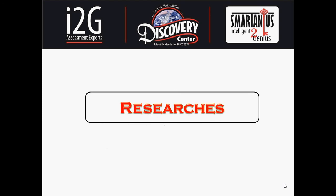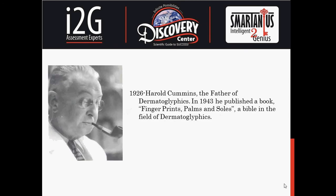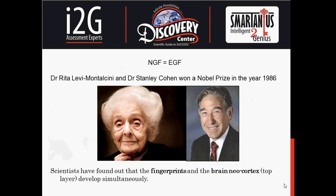There has been a lot of research done on dermatoglyphics. Some of the well-known research is as follows. Harold Cummins is known as the father of dermatoglyphics. In 1926, he coined the word dermatoglyphics. He did research by comparing the fingerprint patterns of children with Down syndrome and normal children. The results showed that there were differences between these two populations.